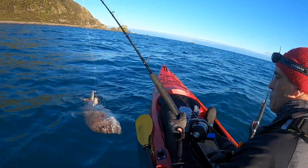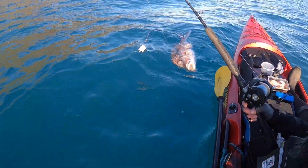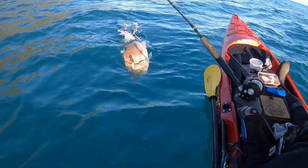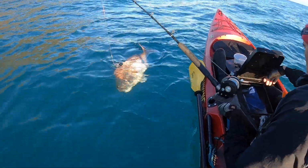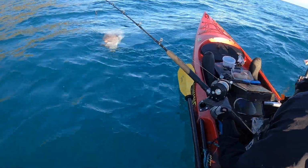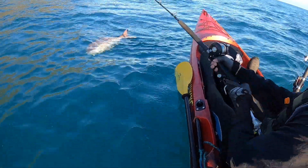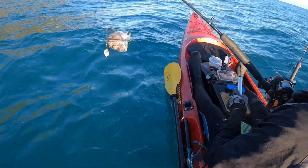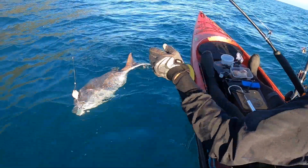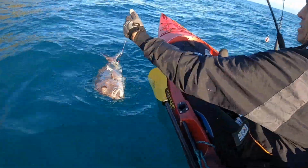Check out the size of that thing. Okay, Mark. Man, I can't believe it. That's a massive fish. So it wasn't anything like that. I just would never have thought it was a snapper. Man, we got this huge snapper.